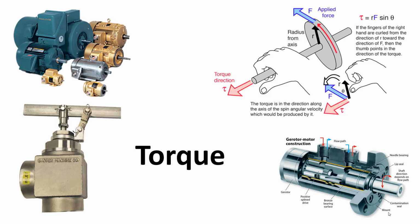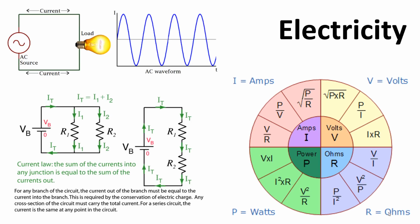Then there's also torque. We just take torque for granted. Electric motors are the best example of torque. And then, of course, electricity is really the big one. Of the three, electricity is the most important because that's what industrial control systems are. They run off of electricity. So they need to understand AC and DC.